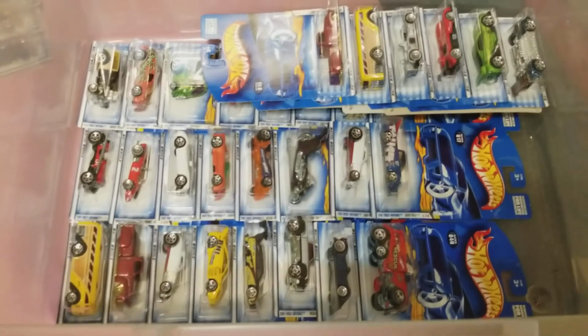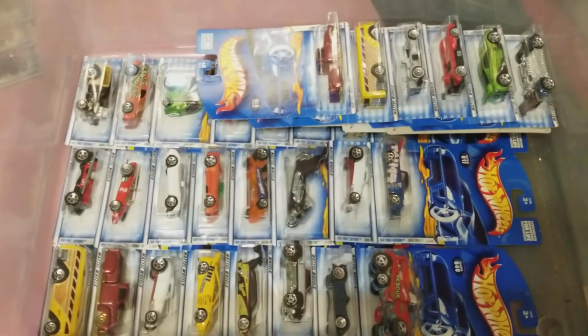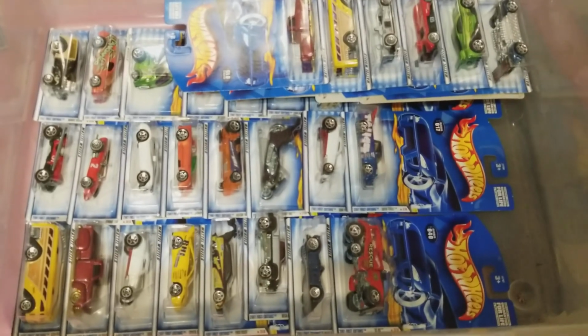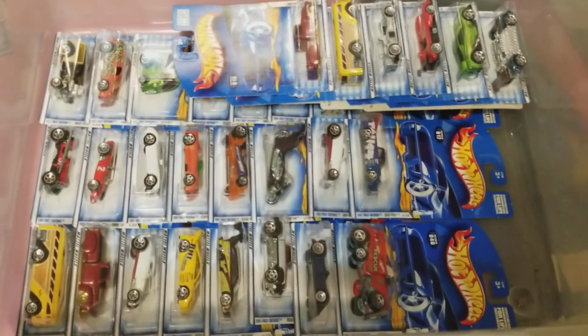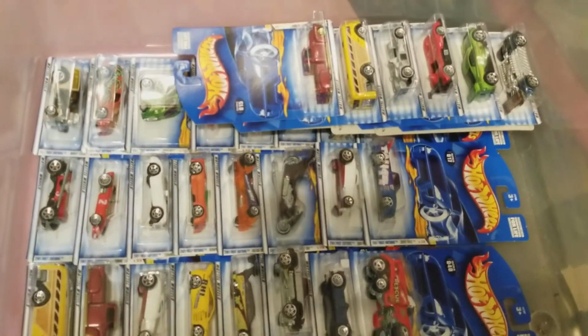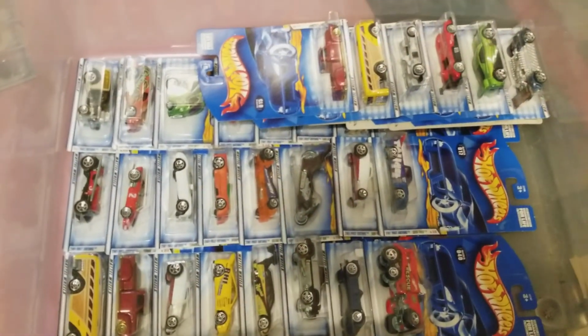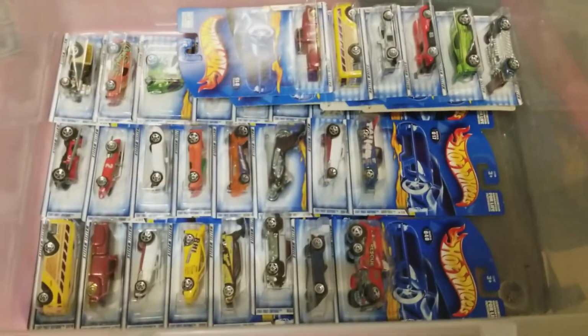So finding a car like this that's 20 years or more older, still in the cardboard, unopened. A lot of kids, these got opened, so it ruined it, and there's a lot less of them new in packaging. So with that being said, let's move on to the second part of the video.